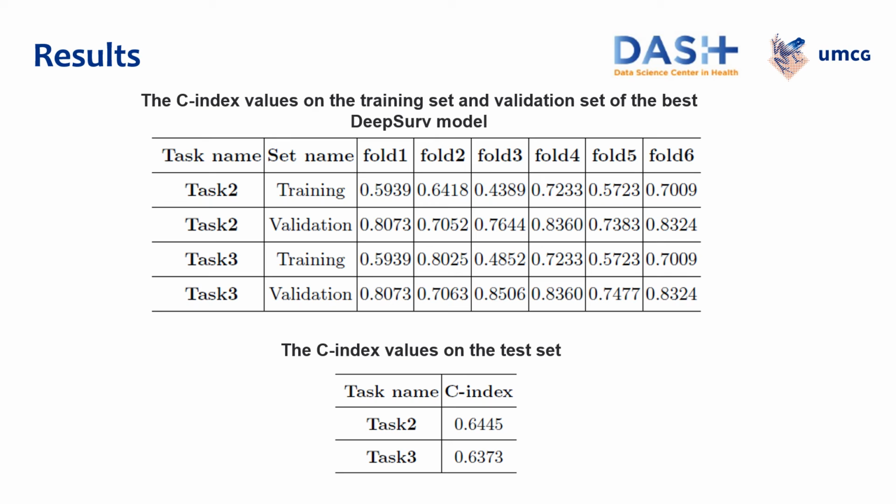The C-index values on the test sites are displayed in the second table. Although the C-index values on the test sites are not as high as those on the validation sites, we still obtain good C-index values of 0.6445 and 0.6373 in task 2 and 3 respectively.